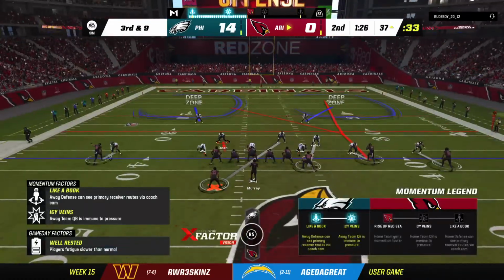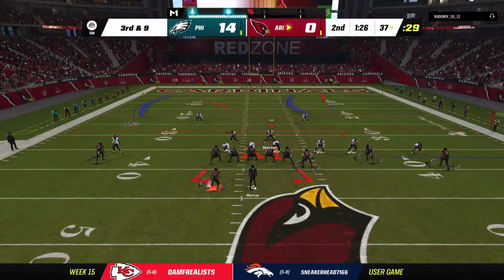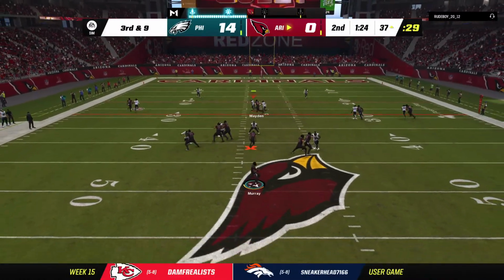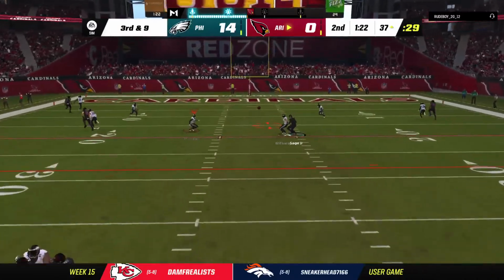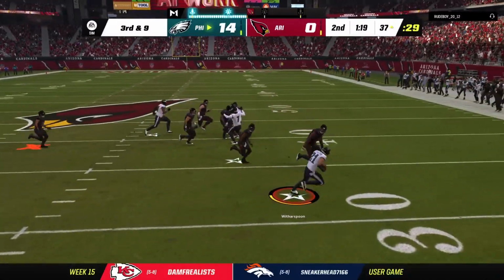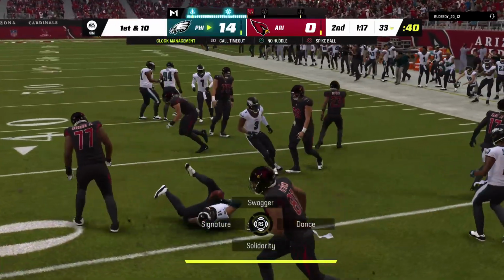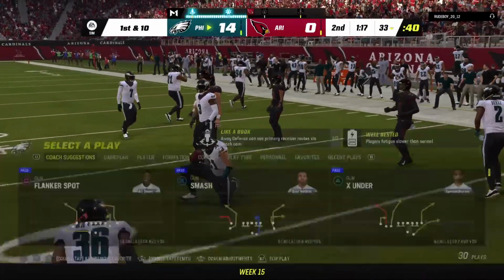Play number 9 on the drive coming up, and they need 9 yards on 3rd down. Murray now to throw. Oh, that's into a double team, and it's intercepted. And the Eagles are going to take possession here at their own 33.